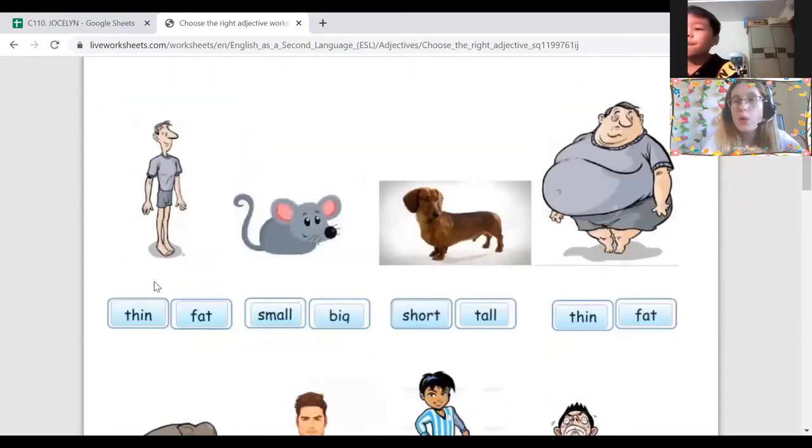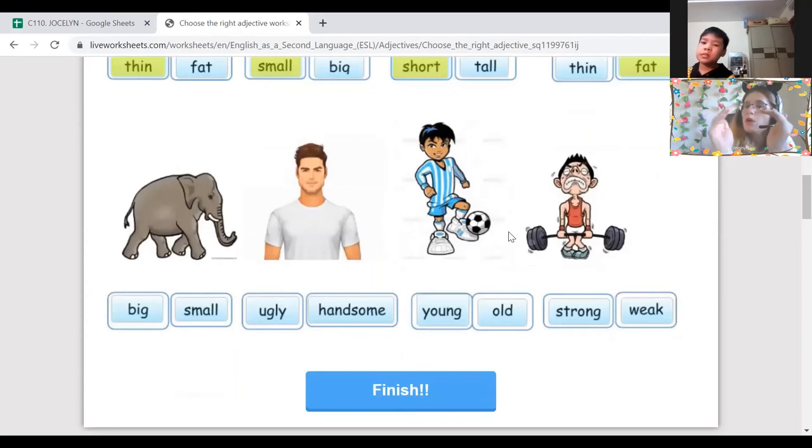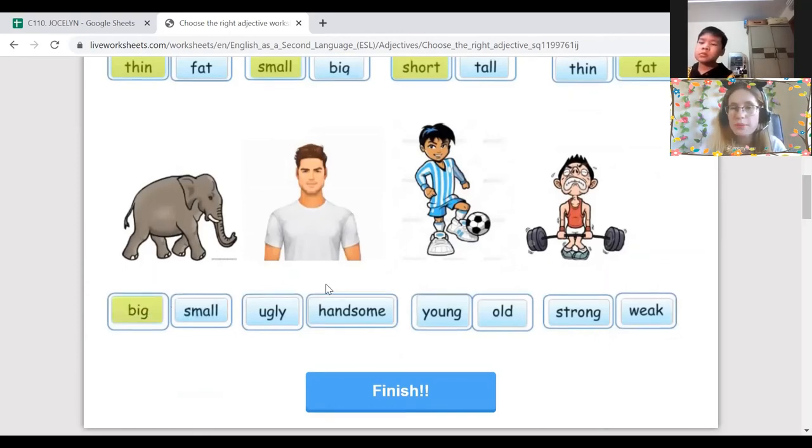Is this man thin or fat? Thin. Is the mouse small or big? Small. Good work. Is this little dog short or tall? Short. Is this man thin or fat? Fat. Yes. Good work. Nice. Is an elephant big or small? Big. Good job.